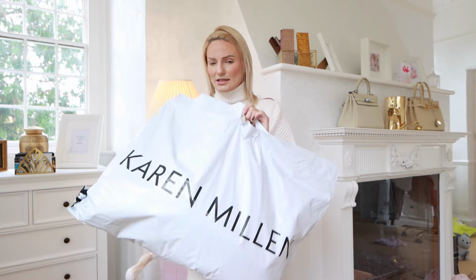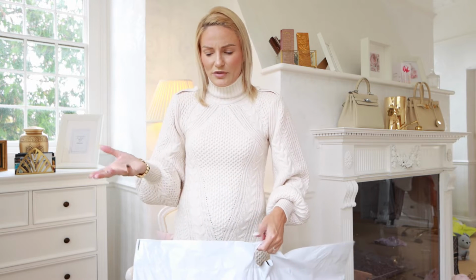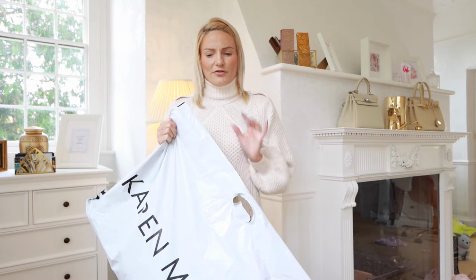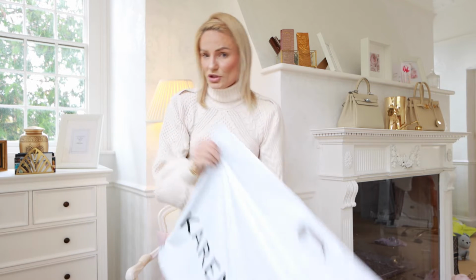So I'm going to open these up, pull them out and then do some cutaway trying them on like I did before in the previous Karen Millen by Lydia videos. So in here, I'm pretty sure there's like four things I think in here. I'm just going to open it up.